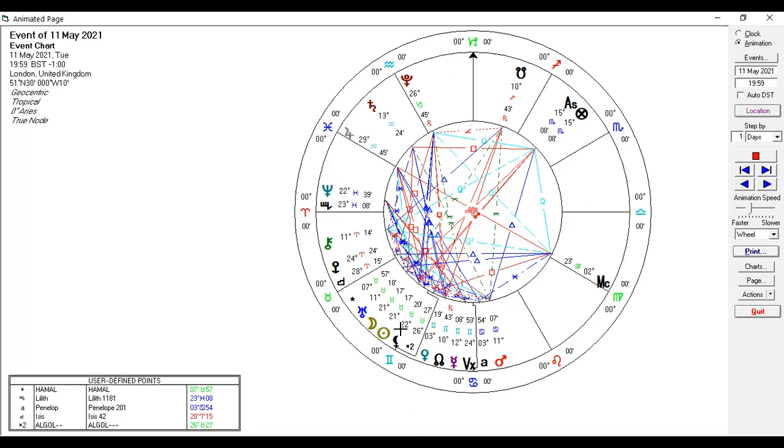I do find, looking at them, even on my own chart, how those Sabian symbols really fit. Yeah, they do. And they often give you a profound insight that really hits home to the heart of something. And I agree with what you said.